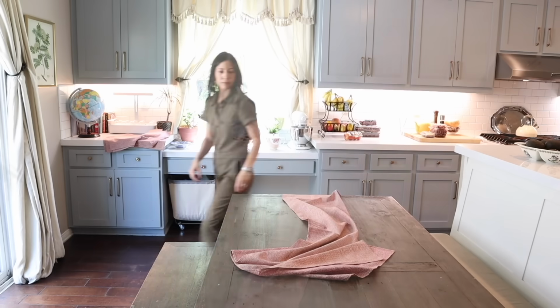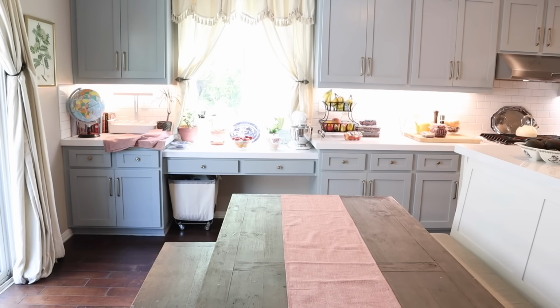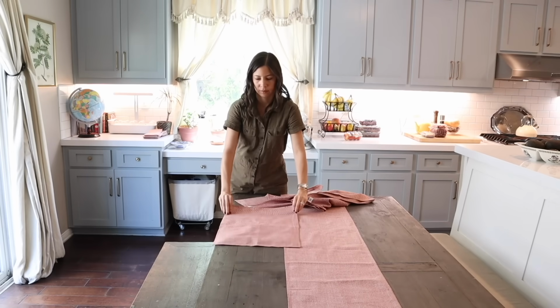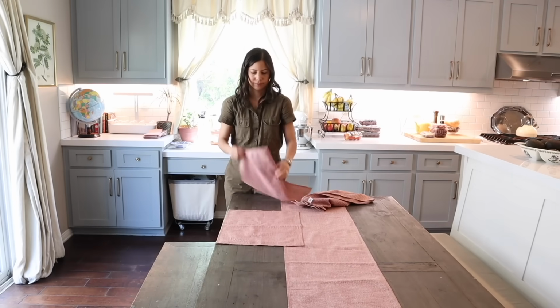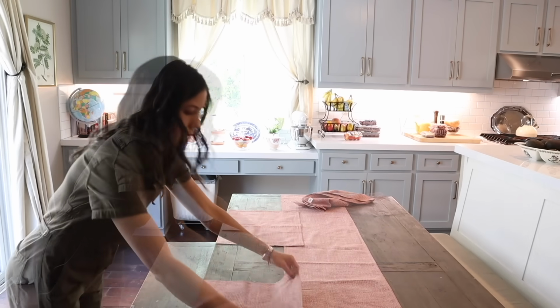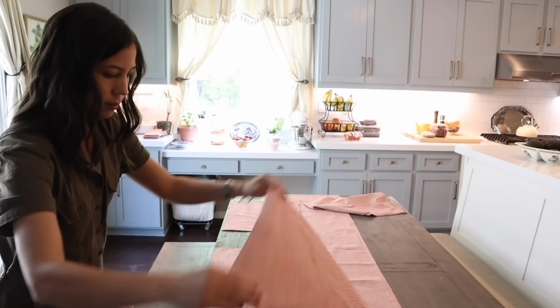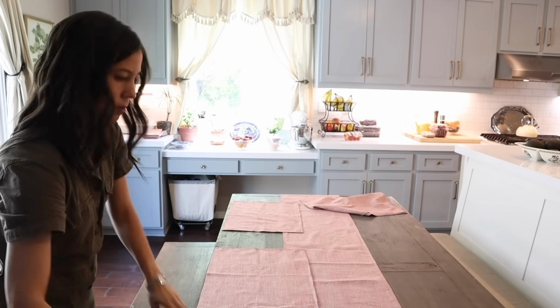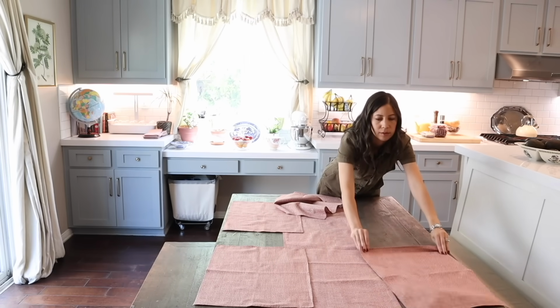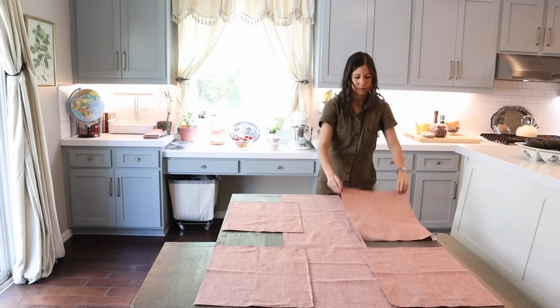I'm going to use this beautiful table runner and placemats from Huddleston. I like the hue of these linens because with their slightly matte red color, the shade is called Shibori Red, they can be used from fall all the way through winter and blend harmoniously with my seasonal decor.